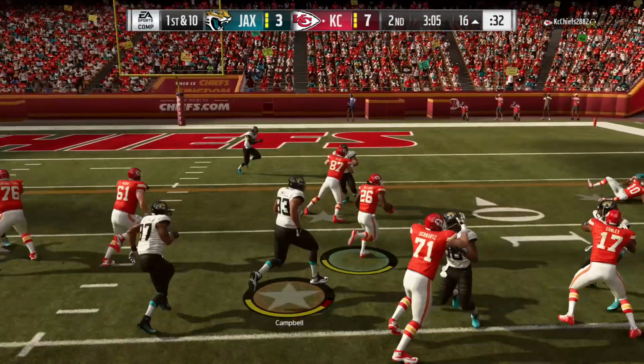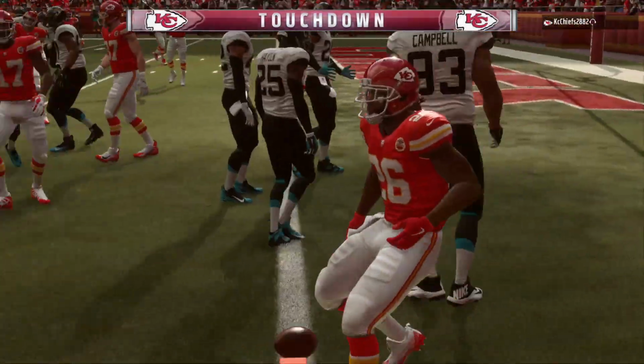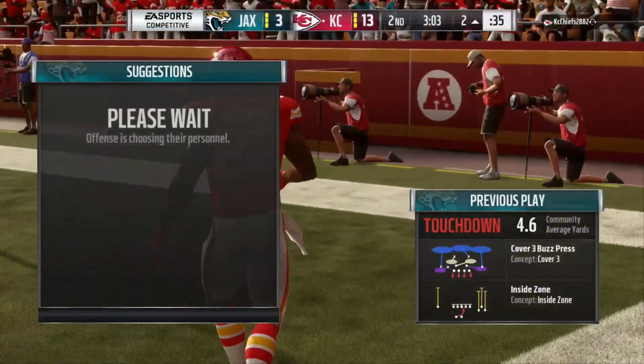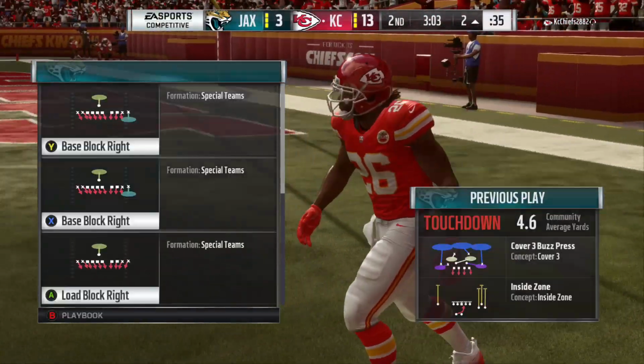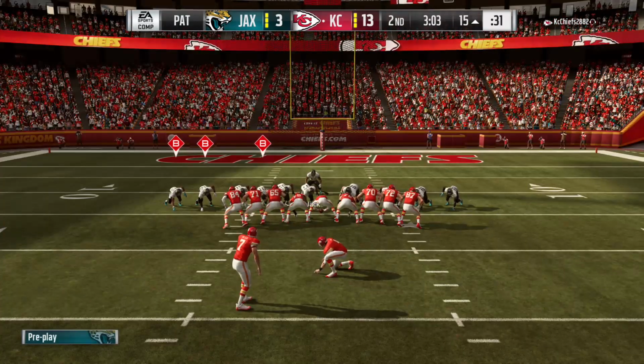Following the penalty, it's Williams. And he takes this into the end zone for a Chiefs touchdown. Damian Williams, a 16-yard touchdown run. And the Chiefs are able to grow their lead. And they're able to run it in.